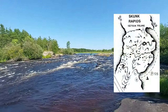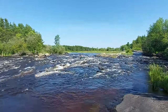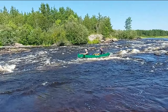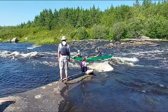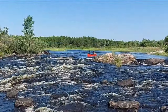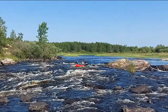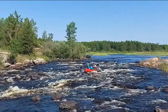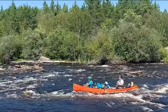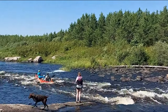Skunk Rapids, also known as Onion Patch Rapids, Manigotagan River, August 1st, 2024. Gonna get a little bit wet. Approaching with caution. Entering the first wave, how's it gonna go? No water so far, looking pretty good, pretty good. Dylan's holding on, no paddle in his hands. There's some water. There's a smile. Here's some more water, boof. Oh yeah. And another one, boof.